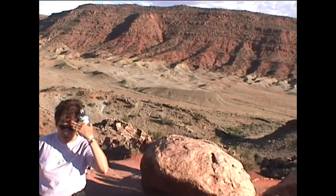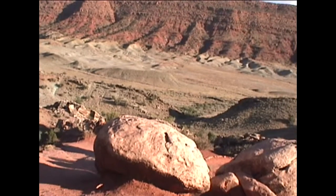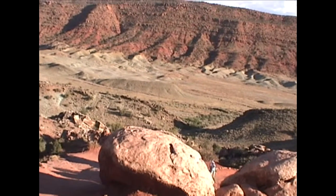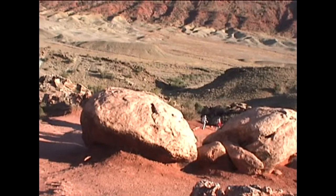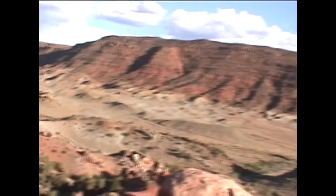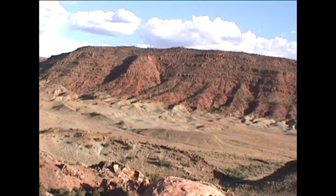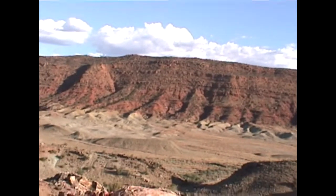You can see way down in the valley down there where we started. The parking lot's right around the bend down there. You can see people going down.